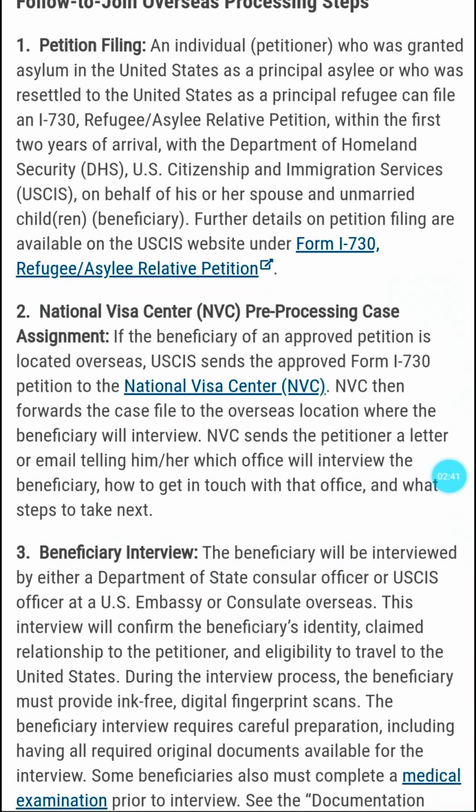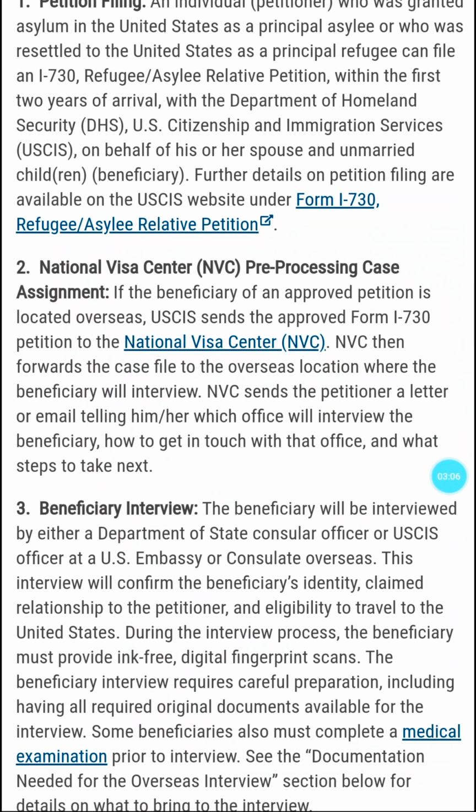Now when the cases have been approved, it will be sent to the National Visa Center. Another shocking thing is when the USCIS approved the I-730, it goes straight to the National Visa Center. The National Visa Processing procedures that is involved with other family preference visas is not involved in this case. Here the National Visa Center prepares every document without the petitioner, that's the asylum seeker that won their cases, without them sending any tax forms, W2 transcripts. They don't do all that.